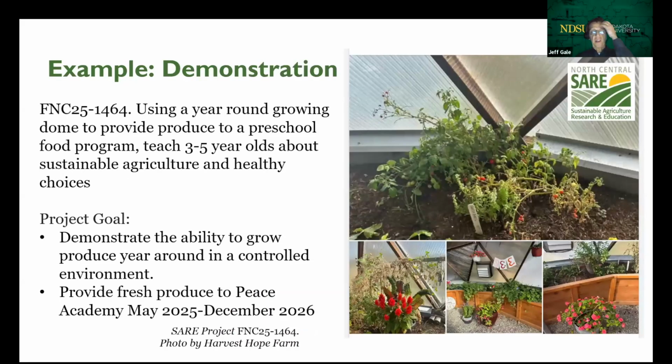But another slant is to take on a demonstration-based research grant. And this one used a year-round dome. They had a dome, and they used it to provide produce to a preschool food program and to teach young children about sustainable agriculture and healthy food choices. And their goal was really to demonstrate the ability to grow produce year-round in this dome and to provide fresh produce to the school from May through December. So that was the purpose.